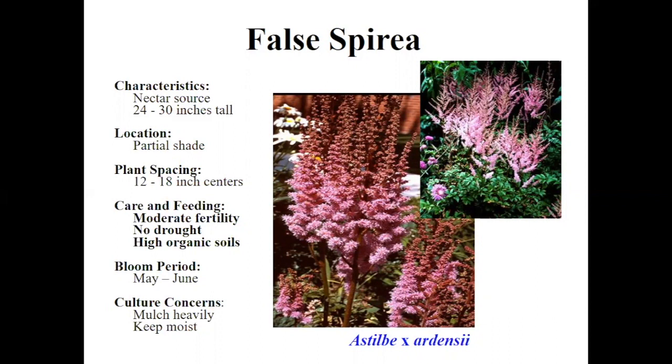Put some mulch around it. Blooms may last a few weeks if conditions are right. Fertilize in March after bloom. Deadhead them when the flowers fade. The bloom period, it says, is May to June. Mulch heavily and keep moist. Those are just some things you need to do, but they are pretty if you can get some of them to grow.